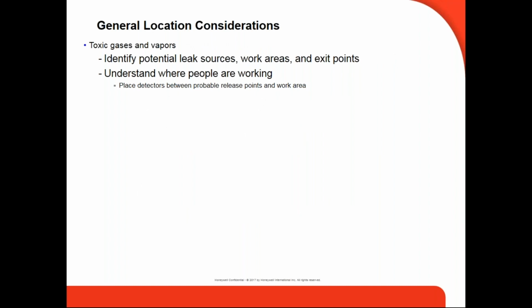So general locations, again, toxic gases and vapors. First and foremost, identify the gas leak and work source. I can't stress that enough, as well as the exit points. Understand where the people are typically working. Placing detectors between them also helps in work safety.